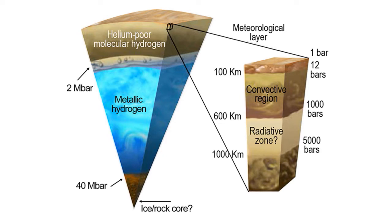One is the gravity field, which sees all the way down to the bottom where you see the ice rock core. And you're looking at like 40 megabars, 40 million bars of pressure. And 1 bar of pressure is what we feel at Earth at sea level. So that's the atmosphere of the Earth at sea level pushing down on you. So in the middle of Jupiter is a much, much higher pressure. So if there is an ice rock core, the rocks at the middle of Jupiter don't look like the rocks in your backyard.